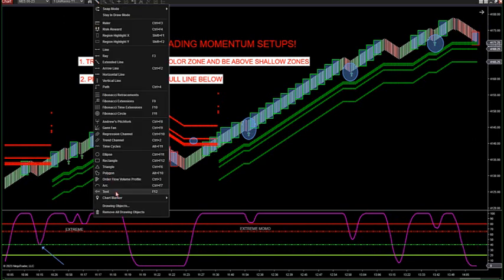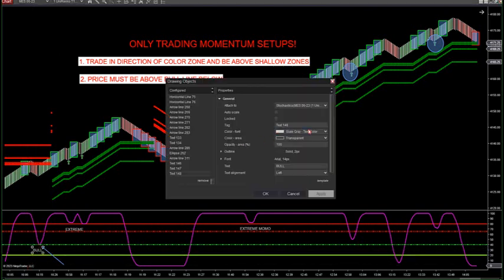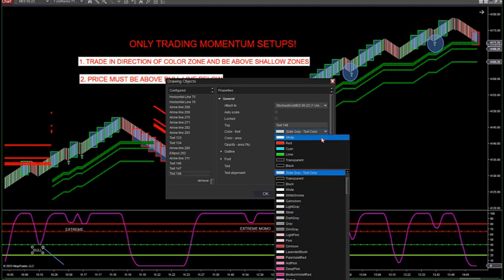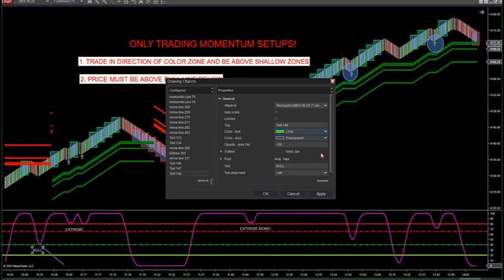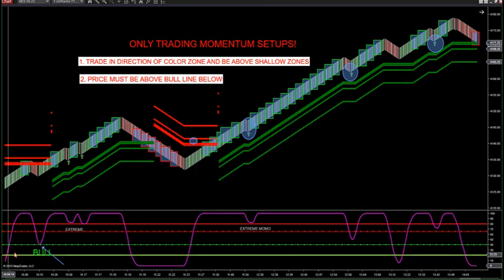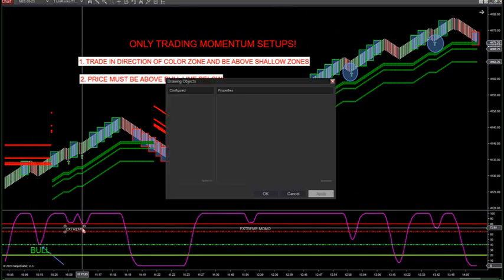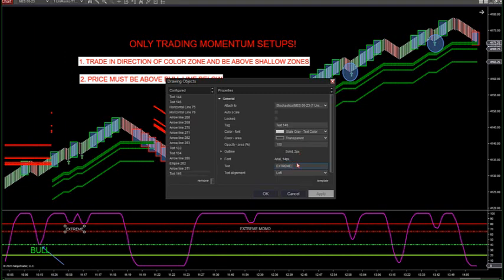Here's your bull. Just staying above 40 is strength. That is strength by itself when it's green. But if you stay above 80, you are in an extreme bullish position. Price should follow to the upside. You should see an acceleration in price, and this is where you want to let your runners run. So there's your bull, and it goes right to an extreme bull.